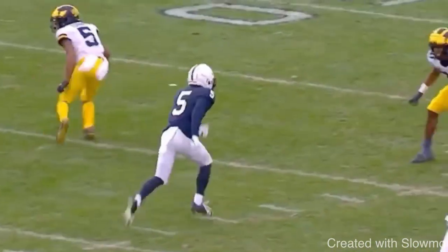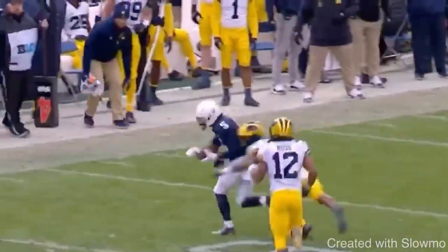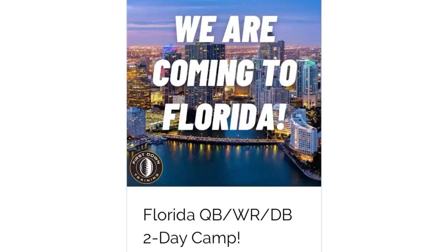Let's watch the thing again, full speed. Great job selling the route. Like I said, just don't reach for the cut, fellas. If I reach for the cut and over-exaggerate it, I'm going to lean back. That's an indicator to the DB, and I'm going to lose speed. Keep that cut underneath your frame. Focus on pushing off of that cut, opening up your hips, and running in and out of your routes.